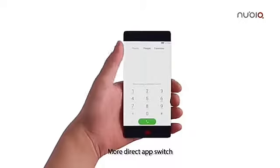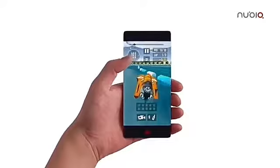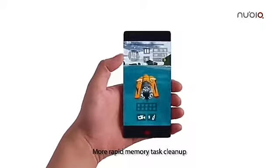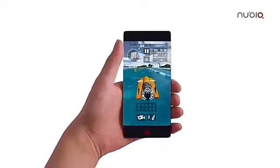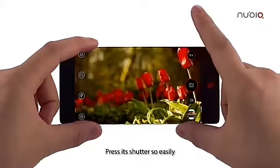More direct app switch. More rapid memory task cleanup. Wonderful moments are all in your hands. Presses shutter so easily.